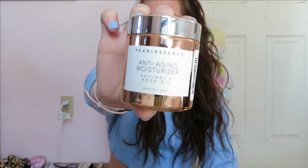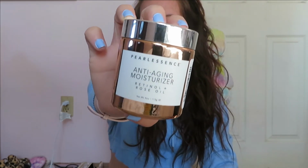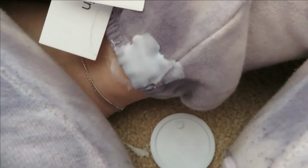And my moisturizer is getting low, so I wanted to try something else out, which is the anti-aging moisturizer. It has retinol and rose oil. It's in this brand and it smells really good. Guys, I am so clumsy. Look, I dropped everything. Let me try a little bit. My room's going to be smelling like that lotion. It kind of smells like suntan lotion in a way.